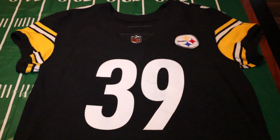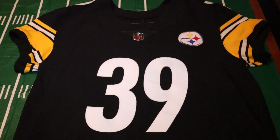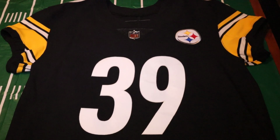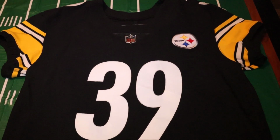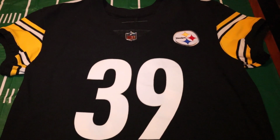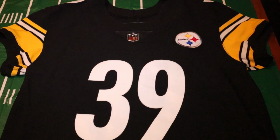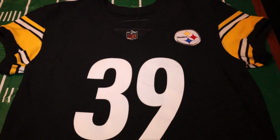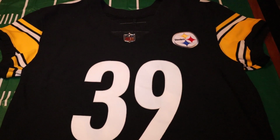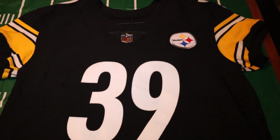Now let's take an up close look at the Vapor Untouchable. So here, right off the bat, you can tell that the sleeves are different. They're cut with the same exact material that the jersey is made from, which on this one is 88% nylon and 12% spandex. And those sleeves are cut to have the illusion of wearing shoulder pads and stuff like that, which for a while I didn't really like, but now I really do appreciate it. It does give it more of an authentic look, and it does look cool if you wear a long sleeve shirt underneath it.